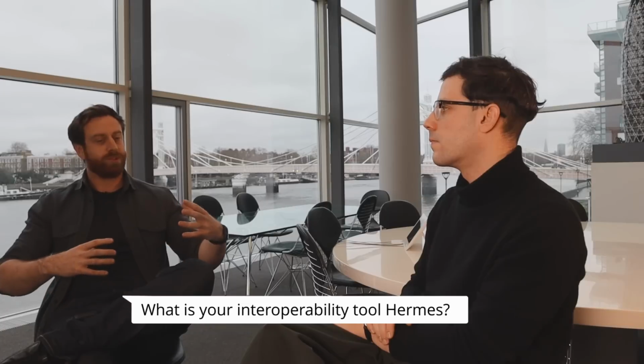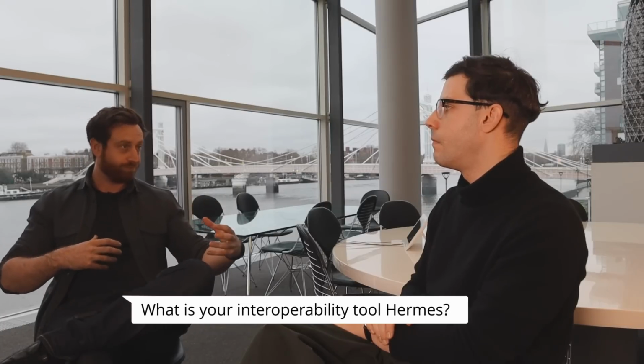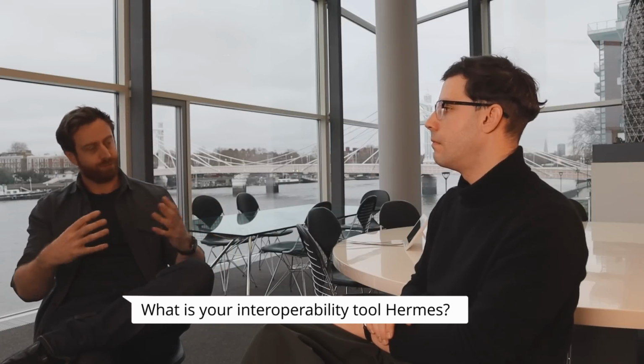I suppose. So you mentioned interoperability. Maybe we'll talk a little bit more about that. I know you're involved in the development of Hermes, your in-house interoperability tool. Talk a little bit about what that is. Are we talking interoperability between Rhino and Revit, for example? What is the goal of it?